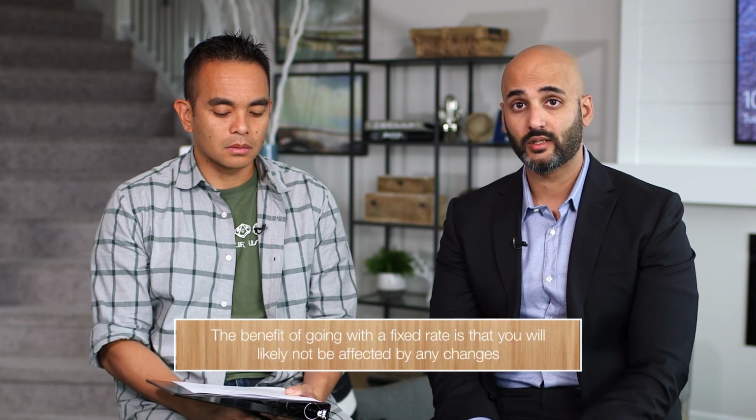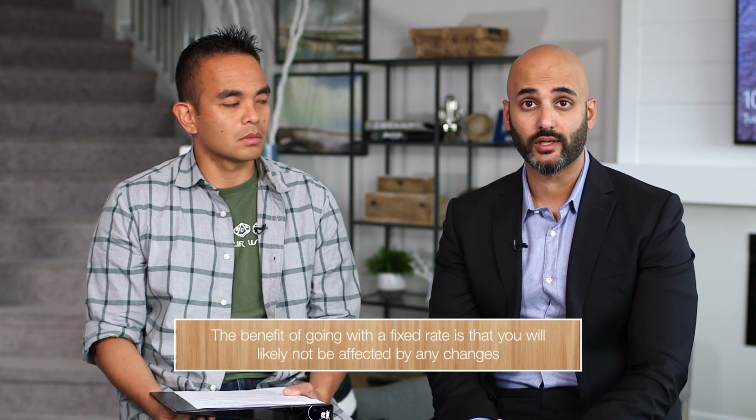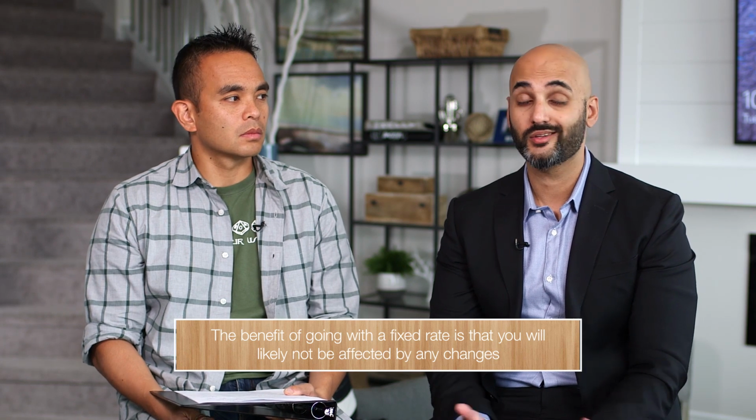That's correct, right? Yeah. One of the benefits of going into a fixed rate is that you're not really impacted by any changes with the Bank of Canada or interest rates or even where the economy is. You do sometimes pay a little bit of a higher rate compared to a variable, to get that safety and security. But for that 5-year fixed term or a 3-year fixed term, whatever the fixed term is, you are locked in. You don't have to worry about rates rising and impacting your payments or your interest charges.